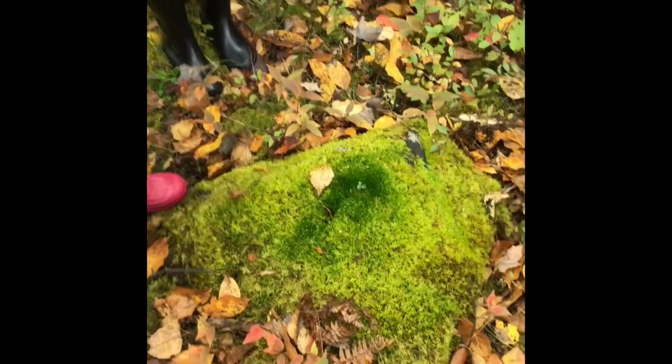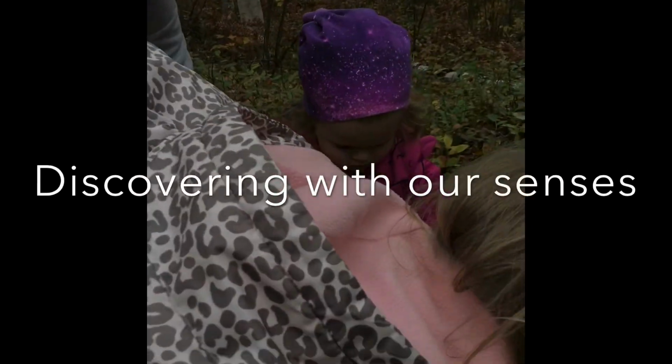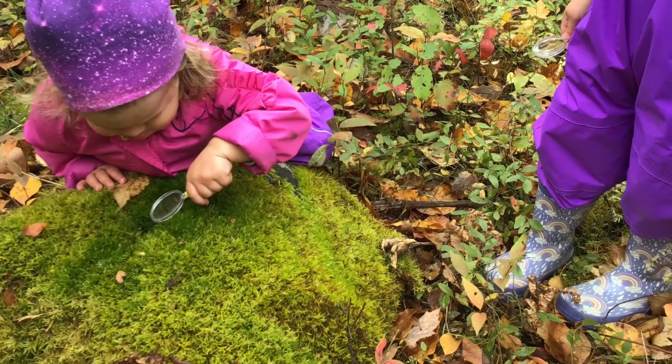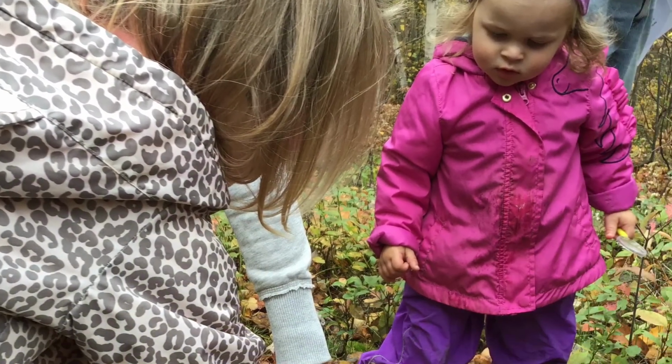Look at this beautiful rock. It's a nice rock. I like it. Touch your face. Check it out here. Is it squishy? How does it feel? Is it soft? Is it wet? Yeah, mine is wet. Exploring with all of their senses helps them understand their environment better.